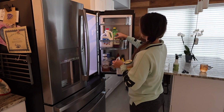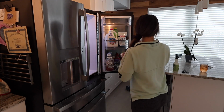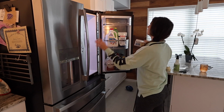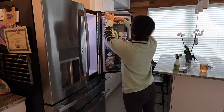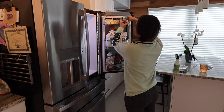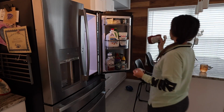I'm also thinking I'm gonna have her go through all of her clothes and really get rid of anything that she doesn't want. Obviously, she's a teenager now, she's 13, so I can't really go through her clothes because I don't know what she really loves, what doesn't fit her anymore. So I'm gonna have her go through her things. That way I'm not trying to organize stuff that she doesn't even use anymore.